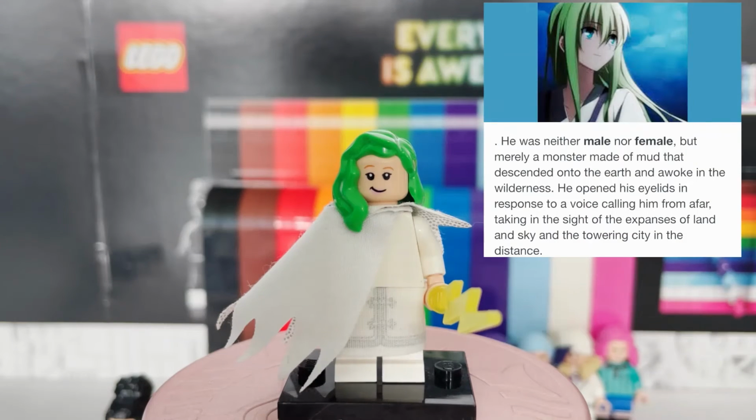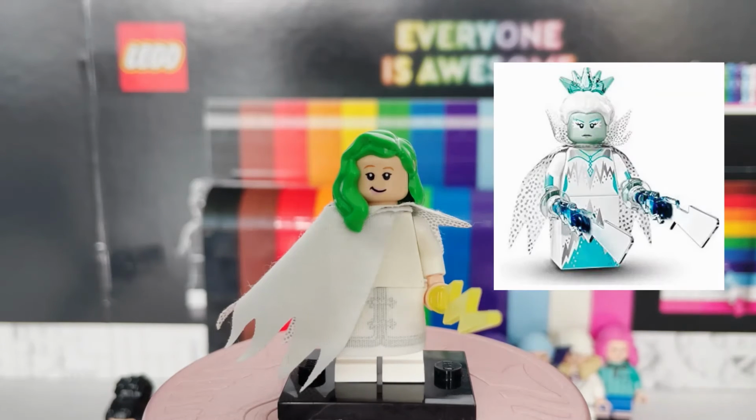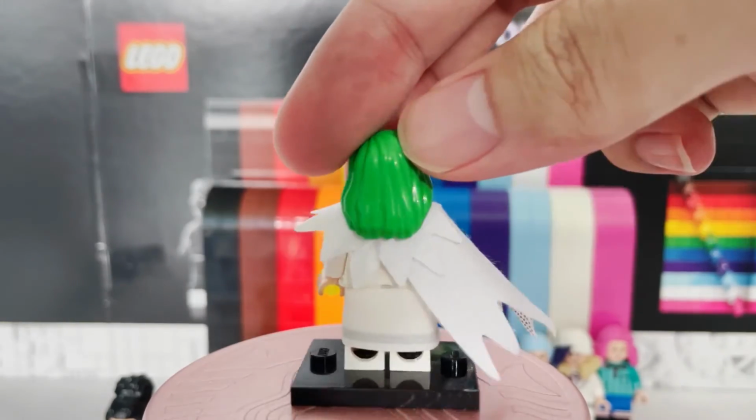And I wanted to give her a more elegant look, so I gave her the Ice Queen's robes, Master Wu's robes, and just the white torso and leg piece from this set right here, and the green hair piece from this set as well. It gives a very simple look, but still elegant in appearance. Her headpiece actually comes from Bo Peep from Disney, from the Toy Story sets, and that's it for this minifigure. Really cool.